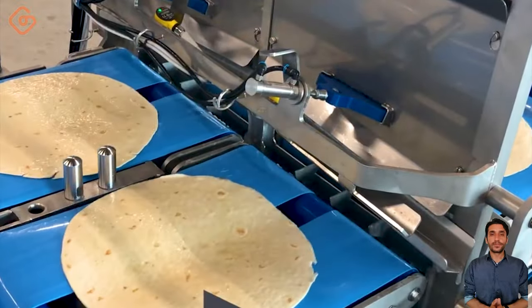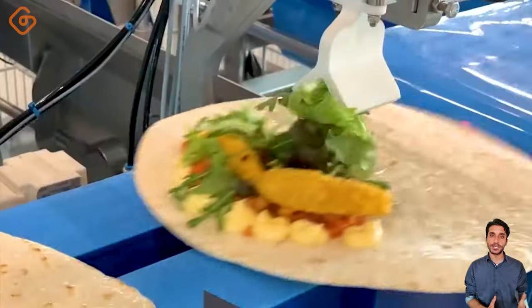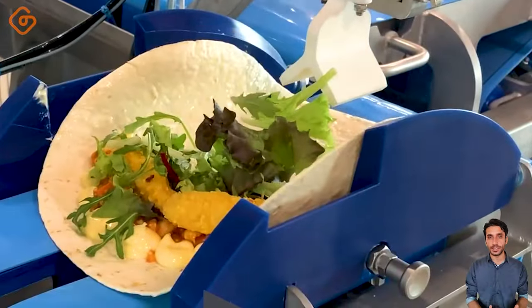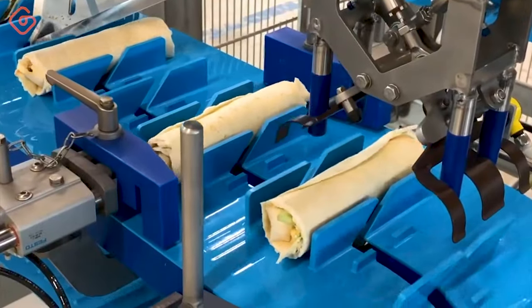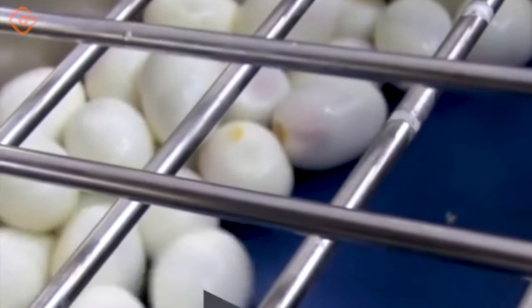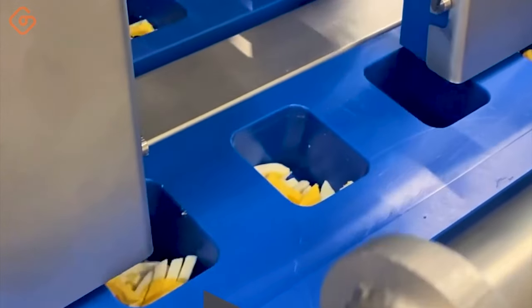To prepare stuffed items, engineers developed a unique assembly line that allows cornbread to be automatically filled and then folded, rolled, and cut as needed. This hygienic design system can cut 120 half eggs per minute into small strips and directly dose them into trays.